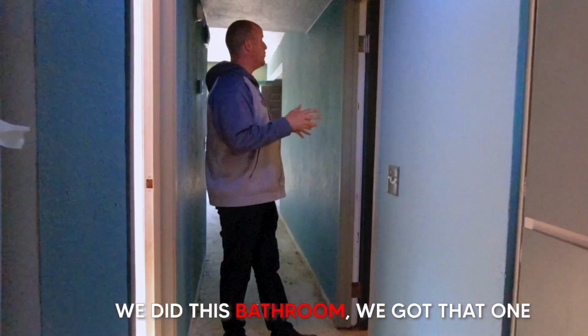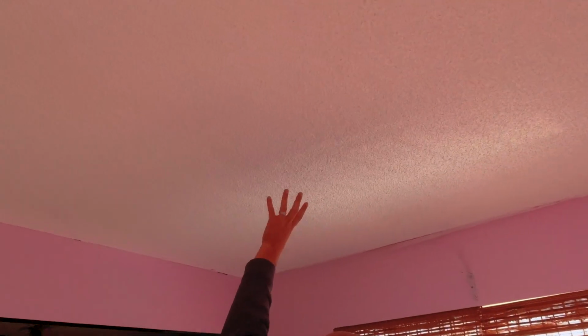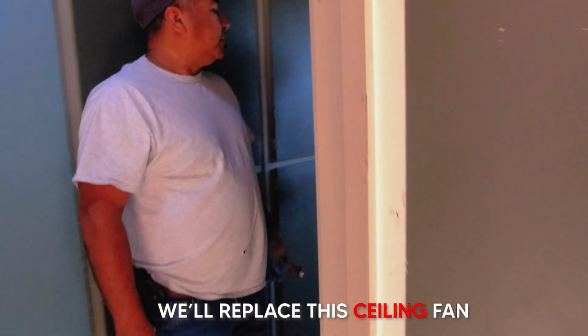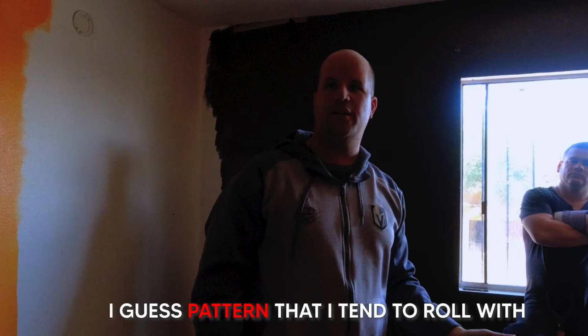Okay, so we did this bathroom, we got that one. We'll put one regular, nice, I think we should put a ceiling fan in here. Okay. A nice ceiling fan. We'll replace this ceiling fan, and then we'll put 2 lights over there, 2 lights over there. It's kind of my little, I guess, pattern that I tend to roll with.